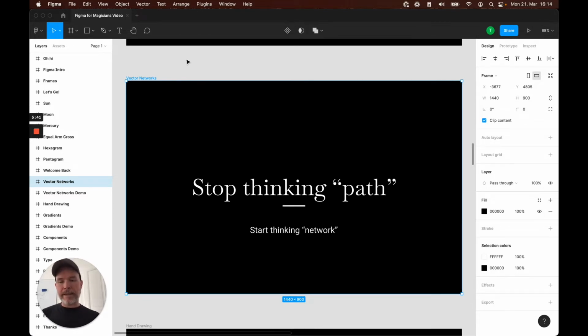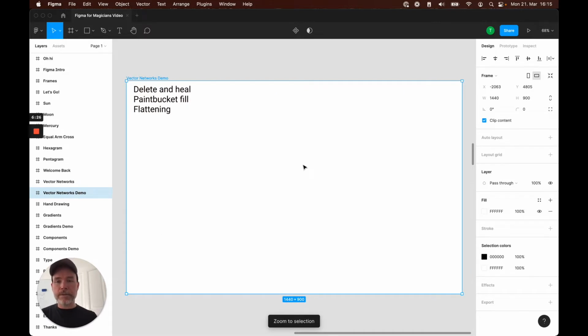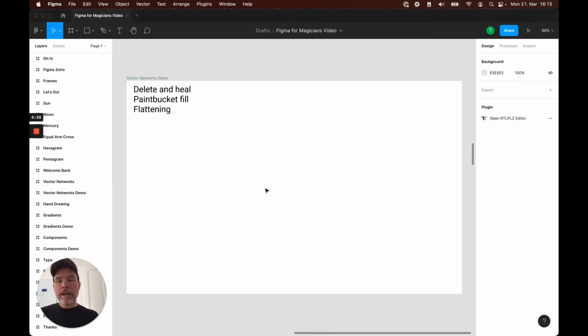As I mentioned last time, Figma works a little bit differently when it comes to vector drawings. And it's important to understand how Figma thinks about this so that you can think about it in the same way and utilize the software to its utmost potential and yours. So let's go ahead and dive into some examples here. I just have a new frame, an empty frame here.